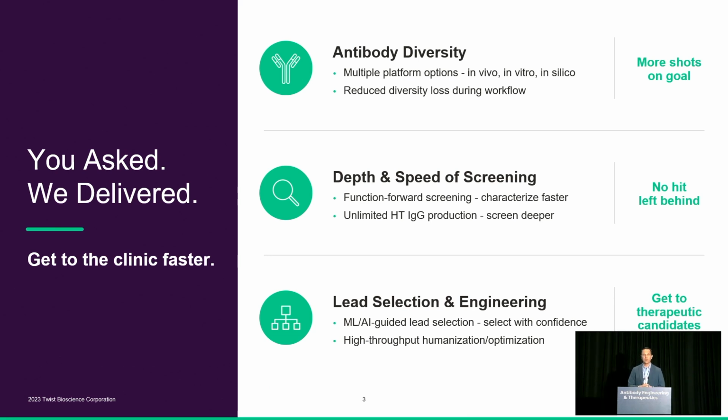The second is really the depth of how far we can go into our screening. Since we actually sit inside of a large DNA synthesis company, we're not limited on the make-test part of our discovery process. So if we need to make hundreds, maybe thousands of antibodies derived from the projects that we do for you, we can easily do that because we're not limited on synthesis or the production of antibodies or the downstream testing.